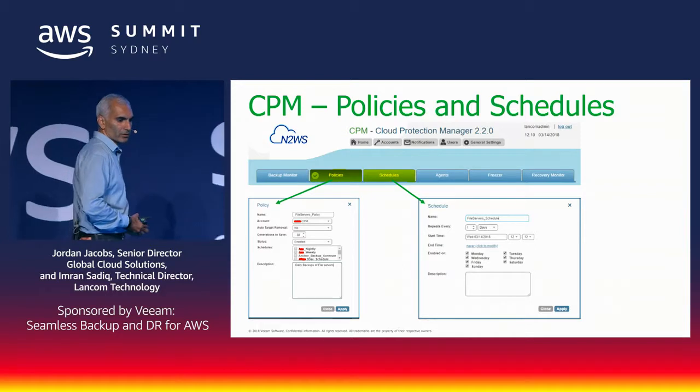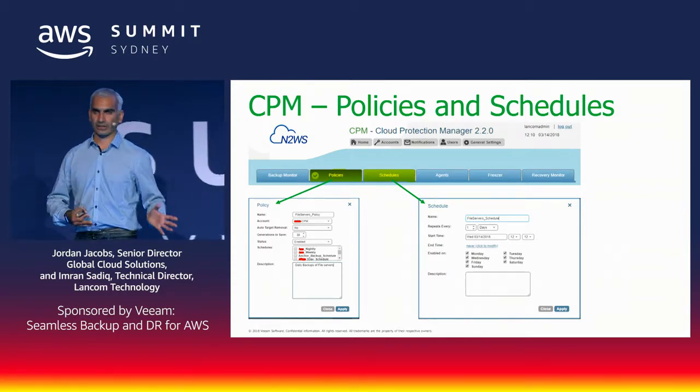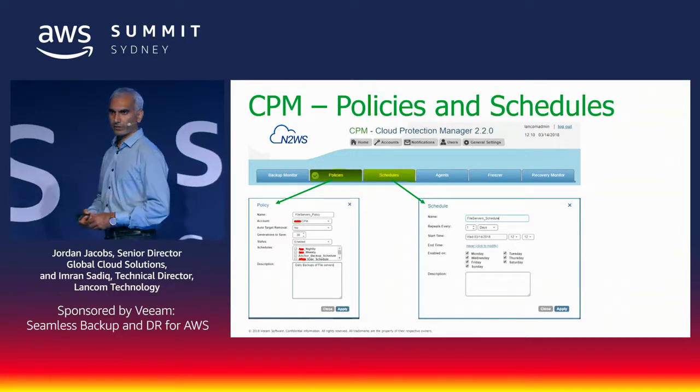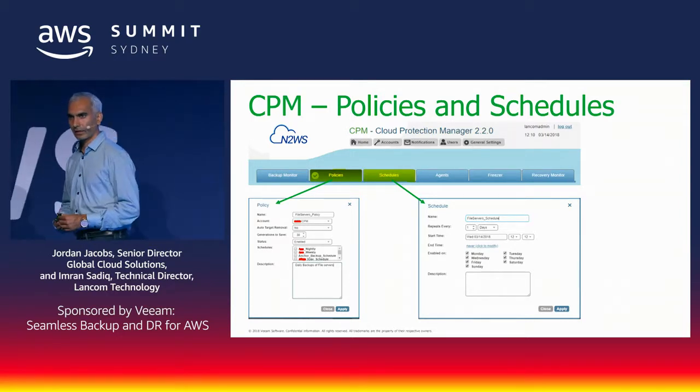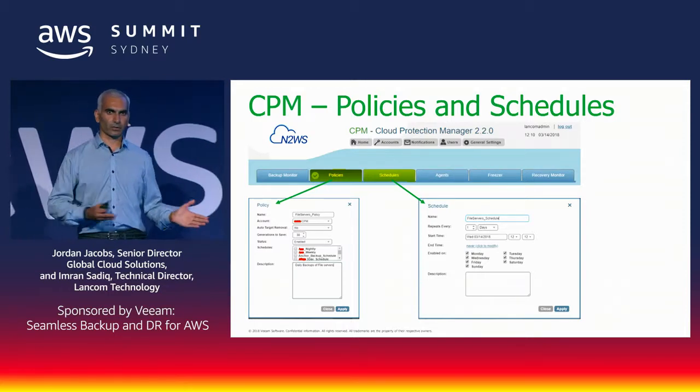And same with the schedules, you can have very granular levels of schedule setup. So you can say how often it needs to run, when it needs to expire, which days it needs to run. And it allows you to be very configurable in terms of the workloads that you're trying to back up.